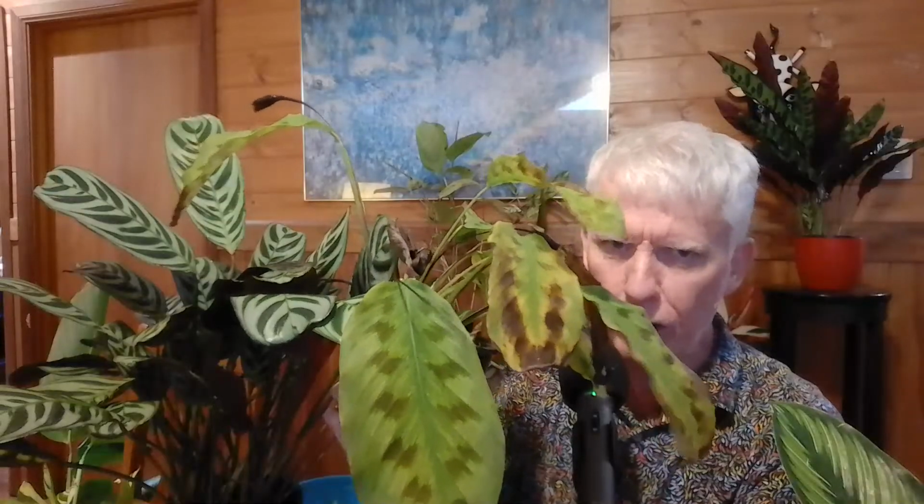Extremely hard to find, extremely hard to source. So the new name for this one is Goeppertia pavonii. I will be putting all the names of this in the notes for this particular podcast. Really delicate, fascinating little flower.